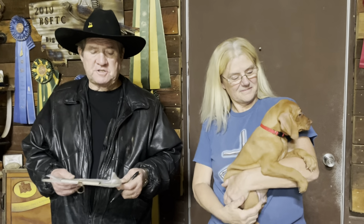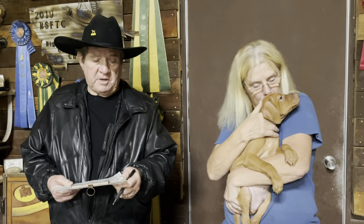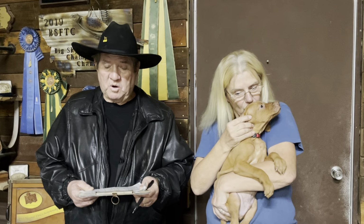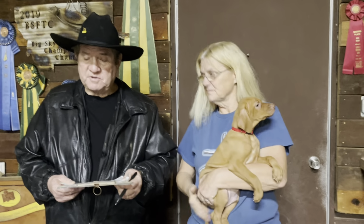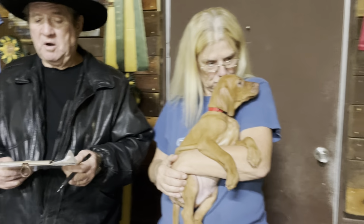I'm going to introduce you to some puppies that we have available. They were born on the 10th month, the 8th day, 2023. There'll be a total of two males and four females, total of six. They'll be ready to go home on December 3rd, 2023. And it's Pepper and Trump.